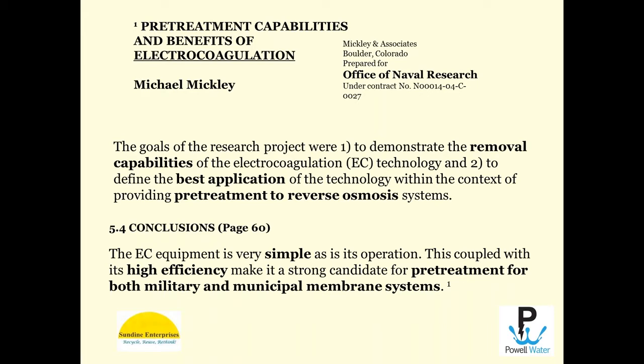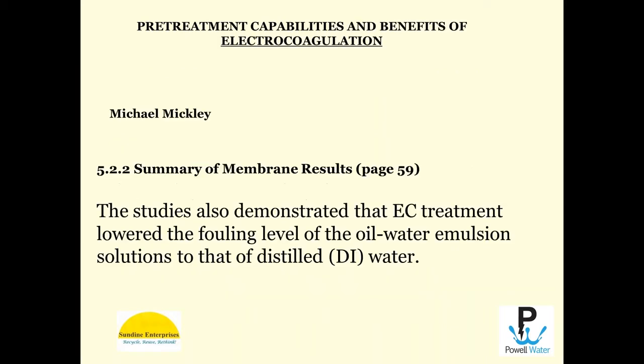So we're going to go through a few case studies. Mike Mickley with Mickley & Associates did a report for the Office of Naval Research. And it's a 64-page report, so there's just a couple slides that kind of narrow it down. And the goals of the research were to demonstrate the removal capabilities of EC and to find the best application of the technology within the context of pre-treatment to reverse osmosis. So his conclusions were the EC equipment is very simple, and this coupled with a high efficiency made it a strong candidate for pre-treatment for both military and municipal membrane systems.